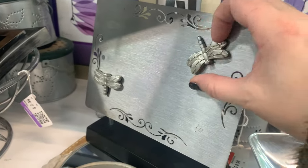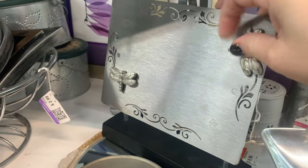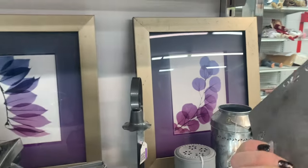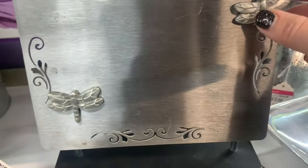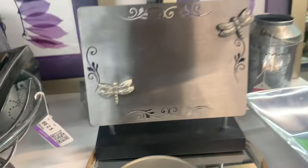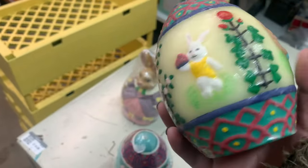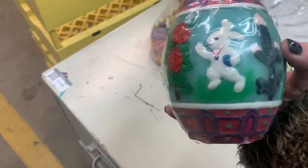Maybe a picture for you. These move. Oh, are these magnets? Oh, it's magnets. That's interesting. You put your picture, hold it in place with the magnets. $2.99. It's scratched up a little bit. That is sweet. Candles. Got the bunny in the tree. The bunny and the roses.